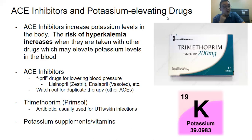You have to, of course, watch out for duplicate therapy with ACE inhibitors. So you want to make sure that if someone is taking an ACE inhibitor and maybe they get switched because they're having side effects or problems with one of them, they're not still taking that along with the newly prescribed ACE inhibitor. That's how we get duplication of therapy, and that's how hyperkalemia and problems with that may occur.